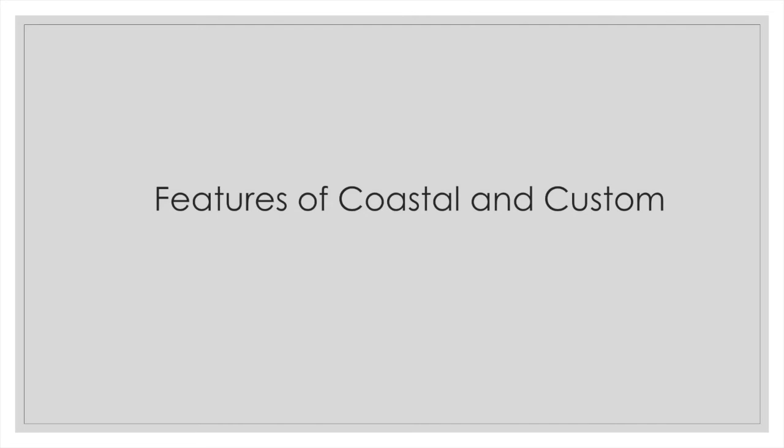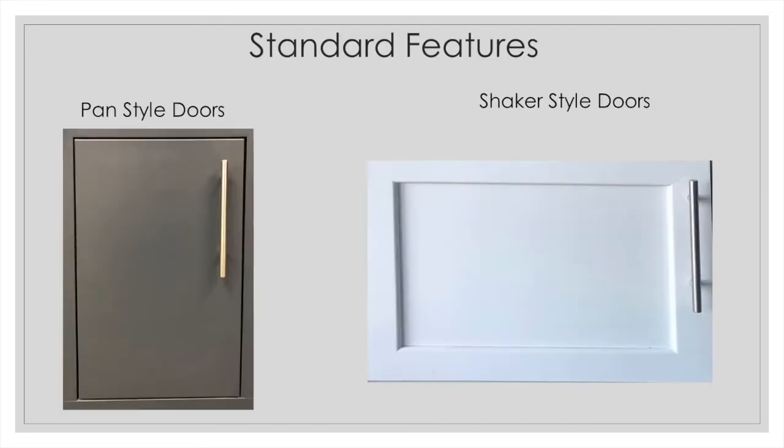Next, let's talk about the features for both the Coastal and custom kitchens. There are two different types of doors available for both Coastal and custom kitchens. Pan-style doors are flat panel doors that work well for a sleek and clean design. The second type of door is called shaker doors. These doors reflect standard kitchen cabinet doors, which provide depth and interest for a more traditional look. These doors are typically a 5% upcharge per cabinet.